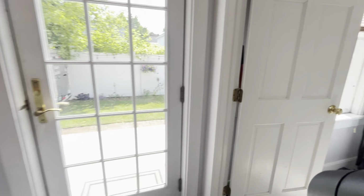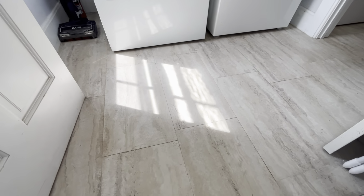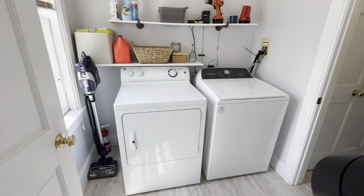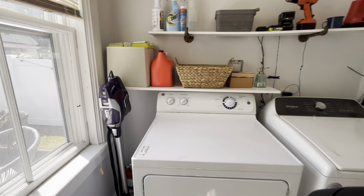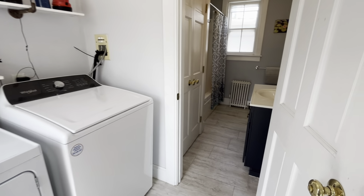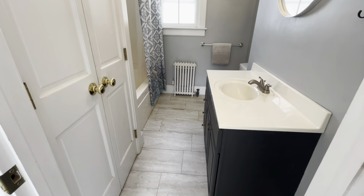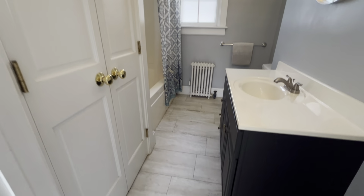So behind the kitchen, we have the first floor laundry. We're gonna transition here to a vinyl plank floor. This is not real tile, it's vinyl plank. Laundry area, beautiful natural light coming in from the back garden. And then there's one of two full bathrooms in this house. So behind here, we have a large linen closet, tons of storage.